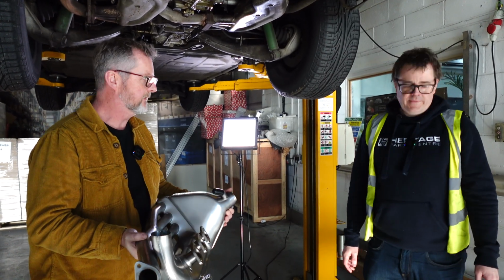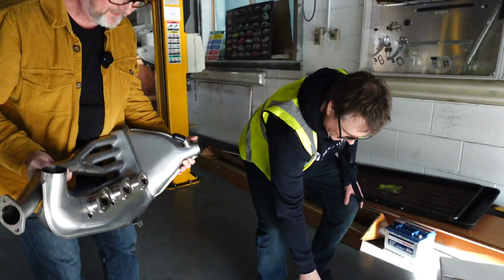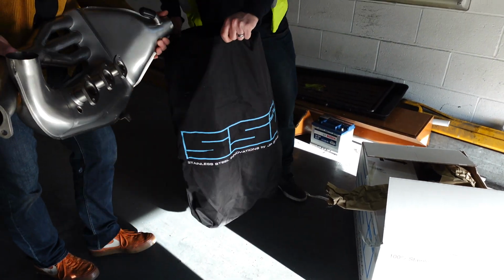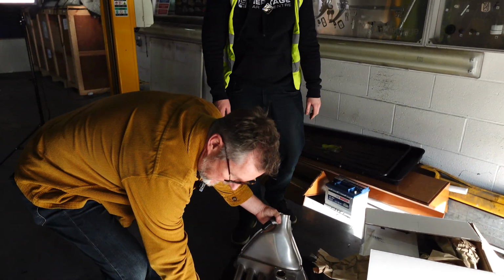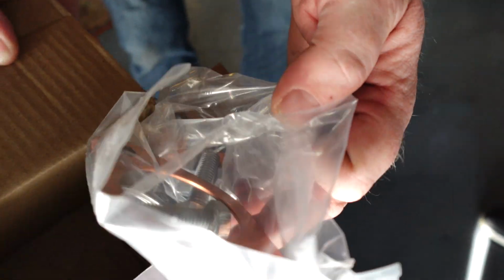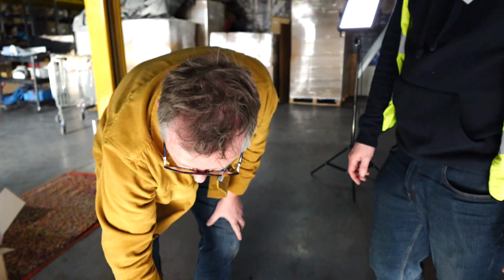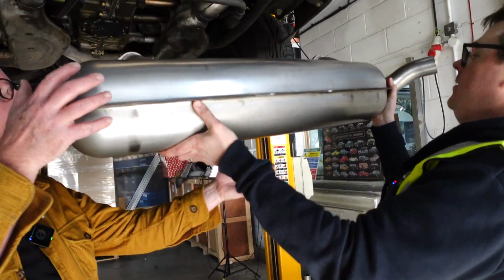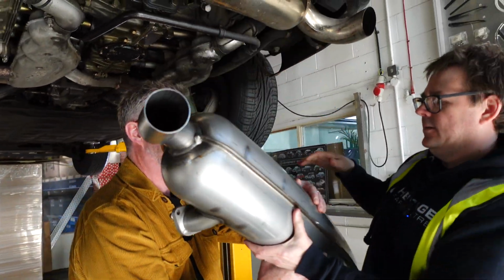Love the packaging that this comes in as well. It's got a big beautiful sack, bag. Yeah, it's lovely, and then everything's so nicely put together. And all the fitting kits. We've got all the parts, really nice parts as well. You can tell that it's all quality gear. And then we've got the actual exhaust box. That way? So upside down. There you go. There we go.